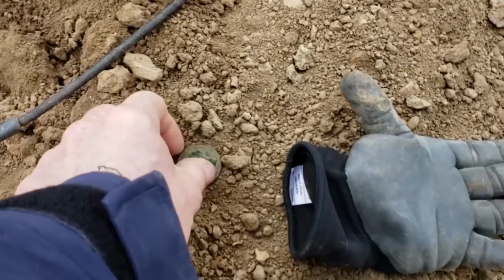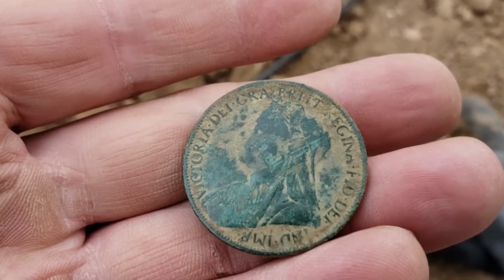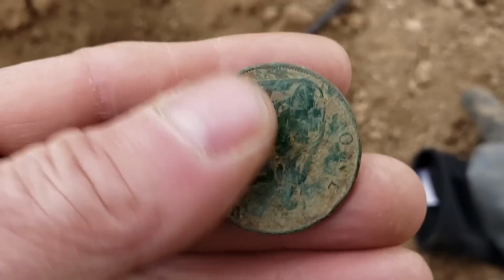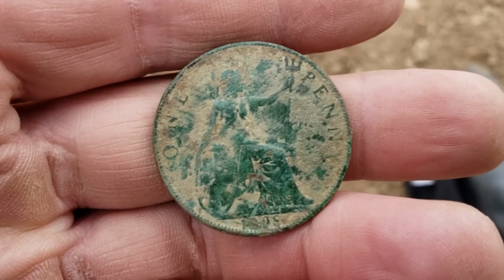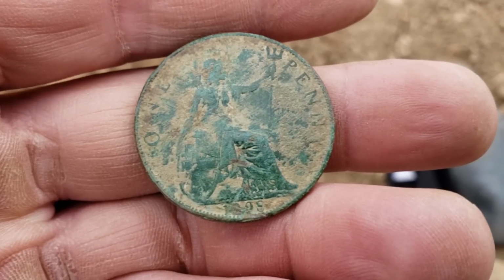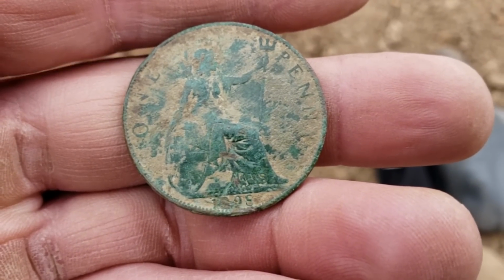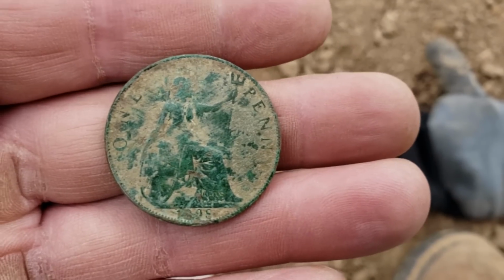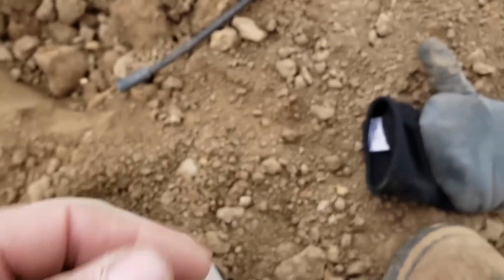That's kind of a cool little coin. Not very old, but it's got a really good detail. Let's see. Looks like 1898. I think that's pretty neat. But that's not a very old one for over here. We're looking for the old stuff.